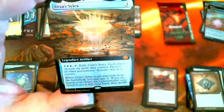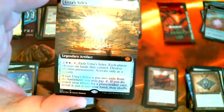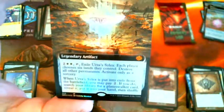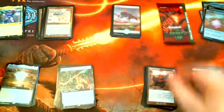And our last card is Urza's Silex, foil mythic. 3 casting cost, 2 and 2 white. Exile it, and each player chooses 6 lands they control. Destroy all other permanents. Activate only as a sorcery. When it's put into exile from the battlefield, you may pay 2. If you do, search your library for a Planeswalker card, reveal it, put it in your hand, and then shuffle. So it's a nice little reset card.